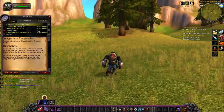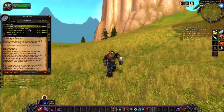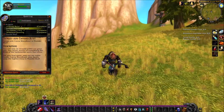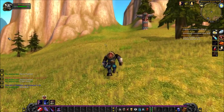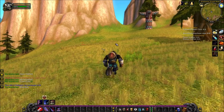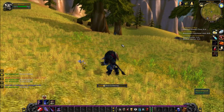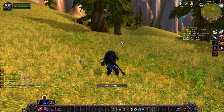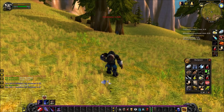Just got to turn in 1, 2, 3, 4 in Thunderbluff, and finally we can then use our Hearthstone to head back to Bloodhoof and hand in there. Get ourselves some herbs before we do. Inventory. Ooh, hold up.